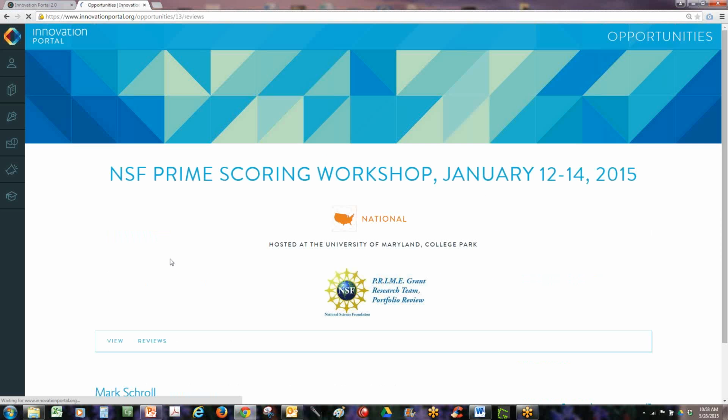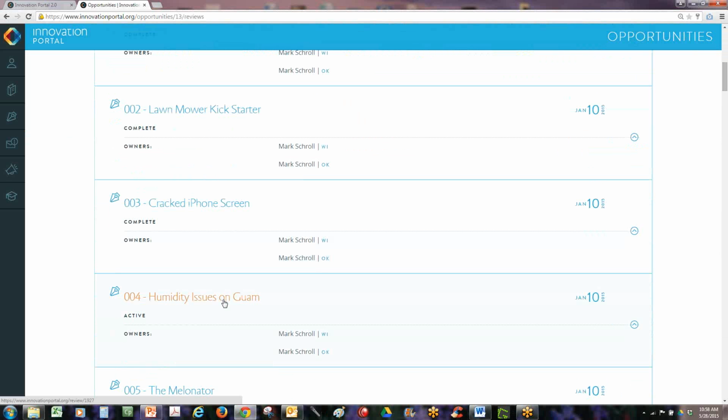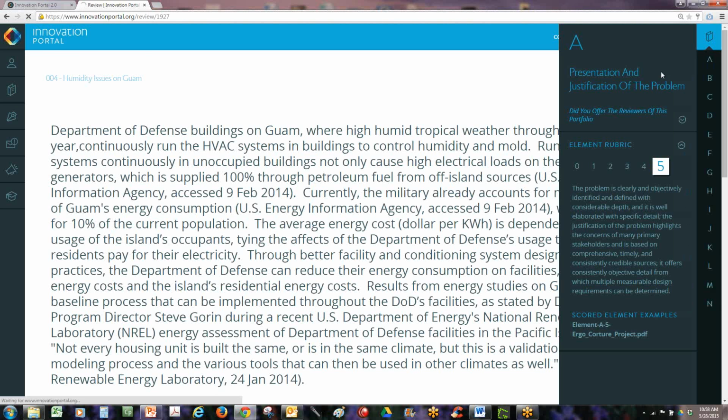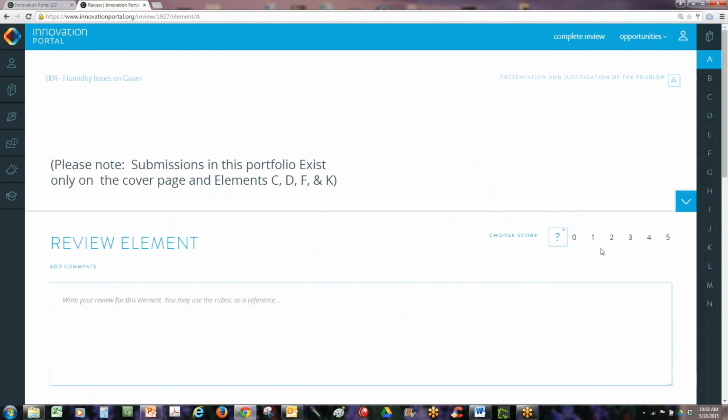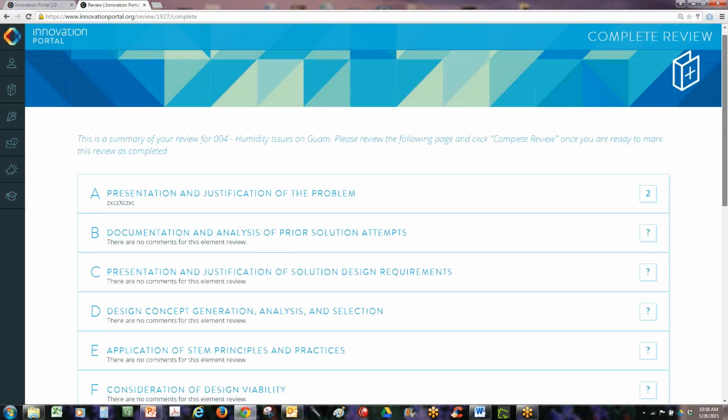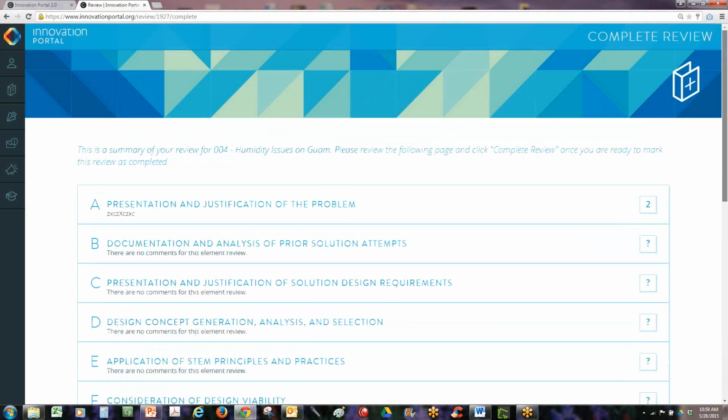And reviews, and I can just open up another portfolio and do the same thing, and just basically leave it active. So I can jump into humidity issues on Guam, and then the same routine follows here. I can go to letter A, give that a score of 2, type whatever I want, and again, it's saving as I go. There's no save button, and I can review the complete review, but as long as I don't click the buttons at the bottom, all Pat sees is that my portfolios are in process.